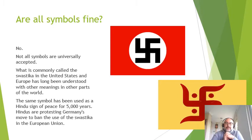Are all symbols fine? No, not all symbols are universally accepted. What is commonly called the swastika in the United States and Europe, for instance, the one you see at the top, is the symbol of Germany and Germans during World War II. It has long been understood with other meanings in other parts of the world. For instance, the one you see below is also a swastika, an Asian one, a Hindu sign of peace, which has been in use for around 5,000 years.